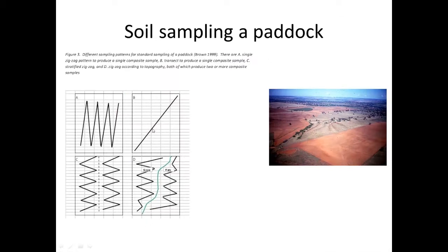The next thing is about sampling a paddock. And I think some people say you should take a transect across the paddock and then use that mean number. But you can see you miss a lot of the paddock, and there's probably a good case for saying you should use a zigzag pattern to sample your soil. Even though you zigzag, you might take those samples and get the bulk sample from those. It's still better to take a zigzag pattern than a single transect.